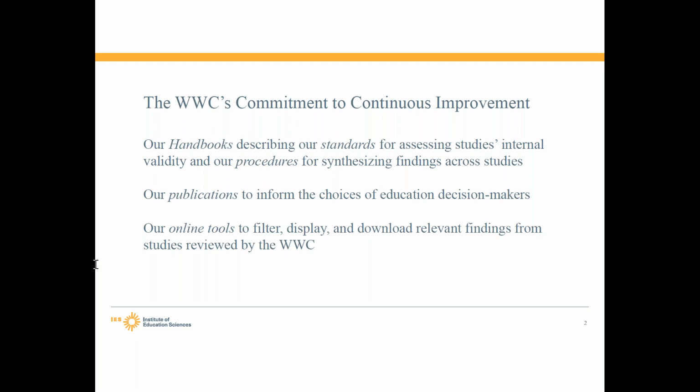So we welcome your questions, comments, and suggestions, and you can submit them to the What Works Clearinghouse Help Desk, which you can email at contact.wwc@ed.gov, or you can go to our website, whatworks.ed.gov, and submit questions, comments, or suggestions there. So at this point, I'll turn things back over to Josh so that we can respond to some of the questions that we have received.